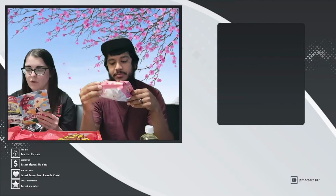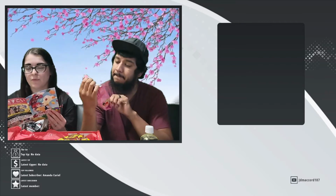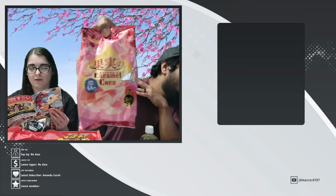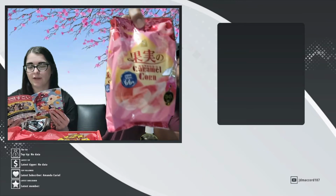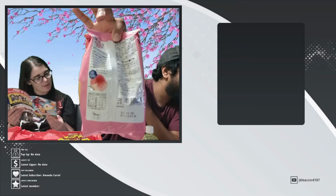Caramel corn. We've got caramel corn peach. Tohato is back at it with another new flavor of their caramel corn. Made with a variety of fruit juice, syrup, and peach juice, each caramel corn is sprinkled with a finishing powder. With the refreshing flavor paired with the caramel corn taste, it's the perfect combo for summer.